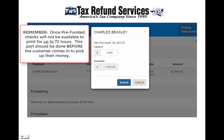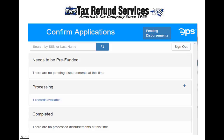If you don't want to split the check, just put the full amount in check number 1. The remainder will autofill to 0. Once you've completed the pre-funding section, it'll move down to the processing area. Here it will remain for 24 to 72 hours. That time just depends on the advance notice the IRS provides before the money shows up.